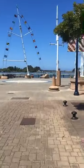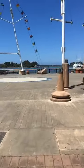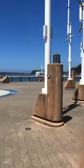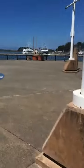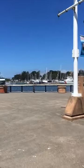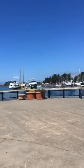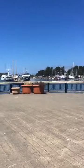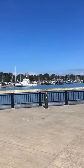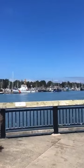So this is known as Coast Guard Plaza. Many people don't know that Eureka is considered a Coast Guard town. We do have a Coast Guard station on the bay. Humboldt Bay Life Saving Station is what it's called. So this plaza is kind of to recognize the fact that we're a Coast Guard city. There's their Coast Guard ship right there. All kinds of great boats in this bay.